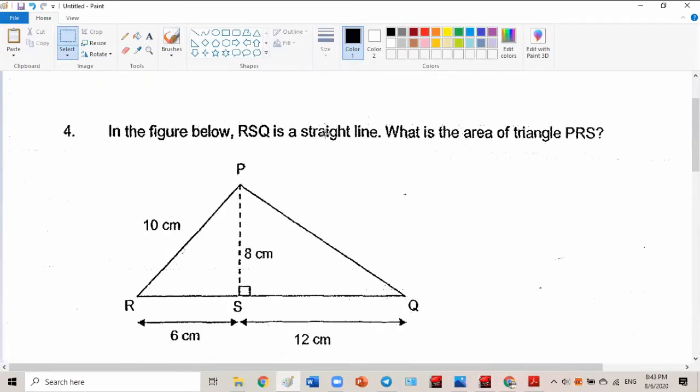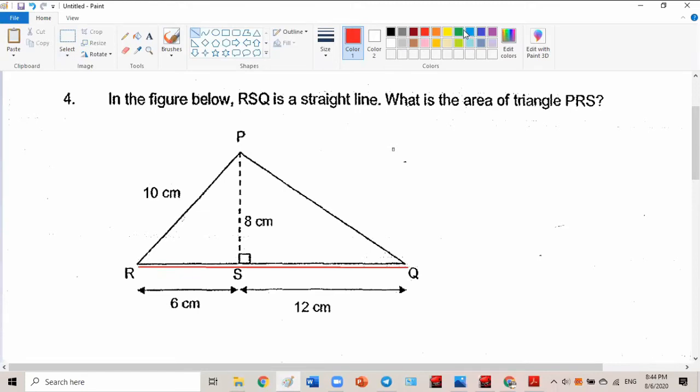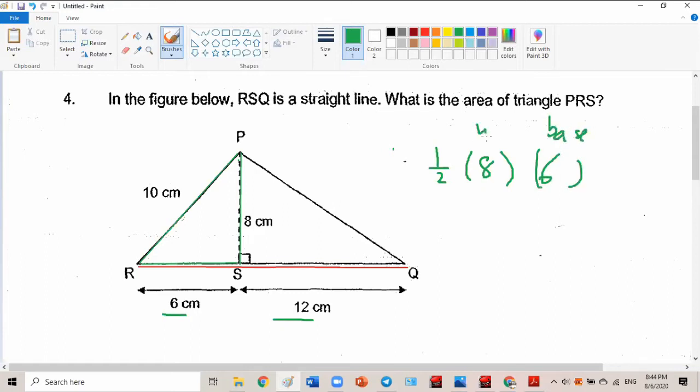In the figure below, what's the area? Area is always the base times height. Here is whether you can recognize the height or not. It is not 10. If this is the base, the height is 8. The height is always perpendicular to the base. Don't take this 10, it's a fake. So half times the base 6 times the height 8. Cut here, half of 6 is 3. 8 times 3 is 24.